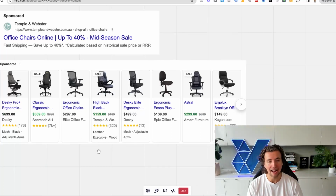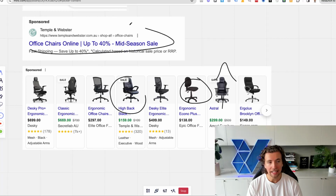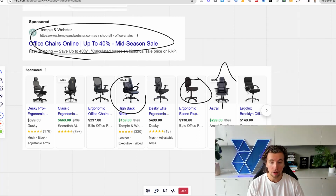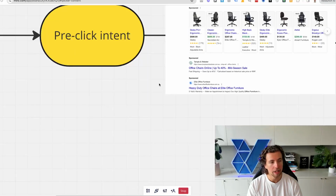And so what ends up happening with shopping campaigns is the conversion rates through these clicks are significantly higher than any conversion rates that you'll ever get through a search campaign, because users already know exactly what's going to be on the other side of the click, which leads into landing page continuity.